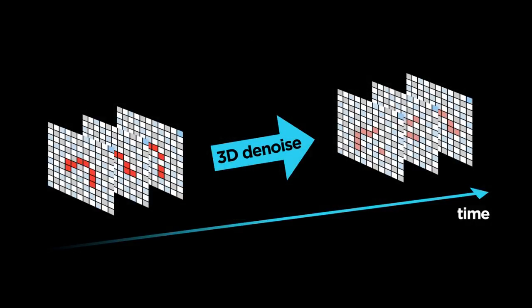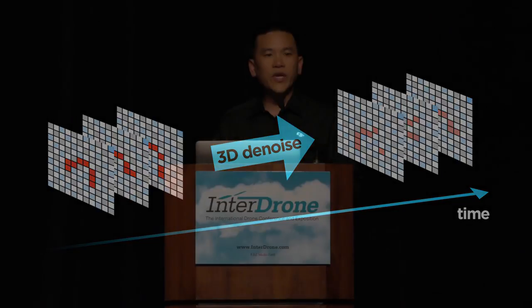Now, 3D denoising is interesting because if you imagine standard noise reduction on a still frame, all you have are the pixels in that frame from which to calculate how you want to reduce the noise. But in 3D denoising, you are also able to look at history. So you can look at previous frames and analyze those in conjunction with your current frame to reduce noise. So when combined with the mechanical stabilization that we have in our gimbals, you can do some really interesting work in low light.